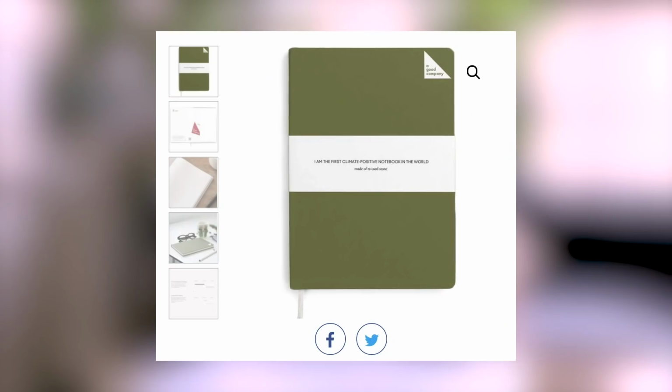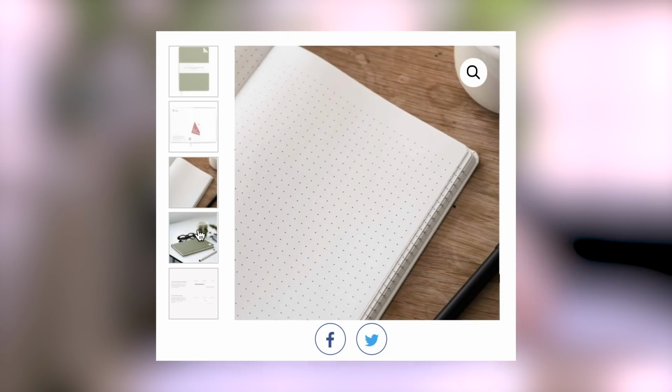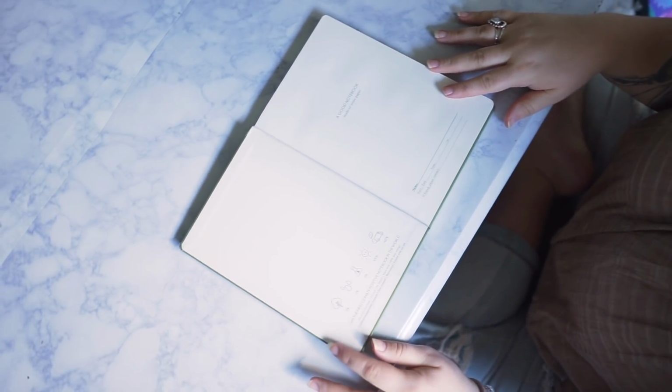Look for notebooks that are made from recycled paper or tree-free paper. Maybe it's made from bamboo or all those sort of things. There's a brand on Earth Hero called A Good Company who makes a completely cradle-to-cradle certified notebook, which basically makes them like a circular business. They've thought about the entire footprint of their product. That company is called A Good Company. Of course it is. It's also completely made with renewable energy, which is great. So that's a really good one. I'll have linked below for you to check out.